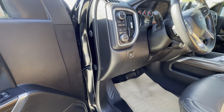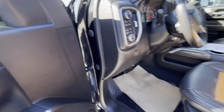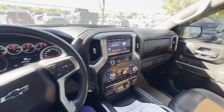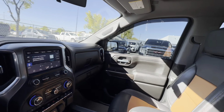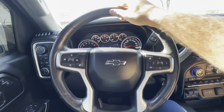Now up front, you'll find Bose audio or speaker grills, obviously throughout the vehicle. Power driver's seat with power lumbar support. Let's hop behind the wheel and check it out in here. So, turn down the radio, turn down the AC. So, very nice interior. You have a leather wrapped steering wheel that is heated.